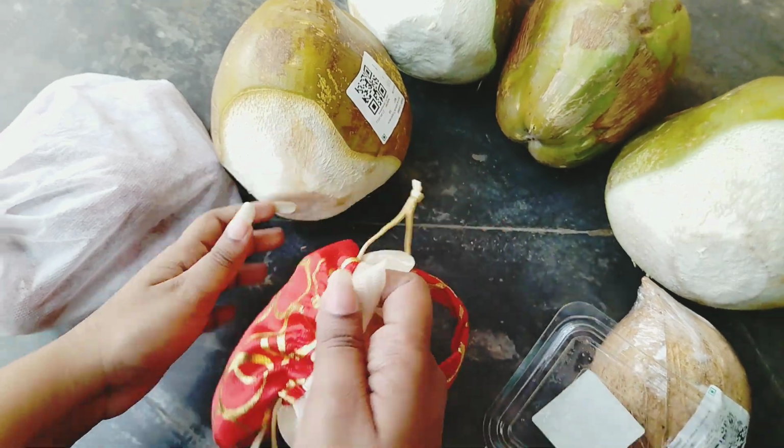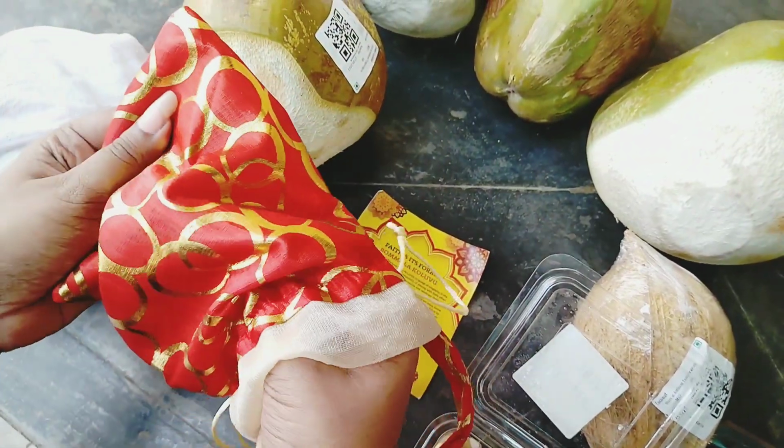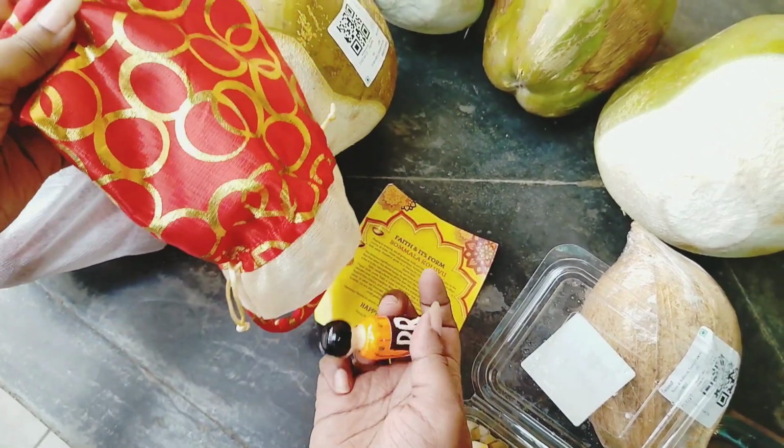Now we have come to the most exciting part of the video. What is the free gift I've got? Now shall we see what's the free gift I've got from deeprooted.co? Yes. This is the pouch, or the potli bag, I got along with the order. It comes with Dasara greetings, as you see in the picture.